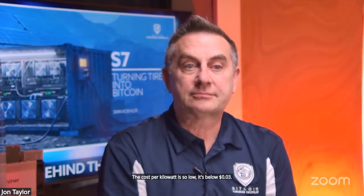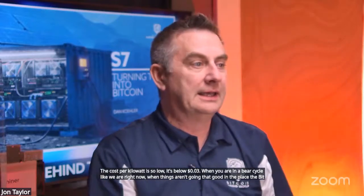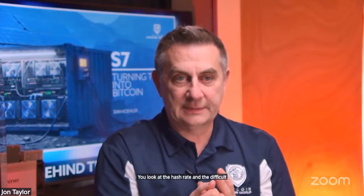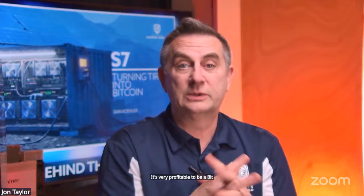When you are in a bear cycle like we are right now, when things aren't going that good and the price of Bitcoin's a little bit lower and none of my meters are up, but when it is low like this and you look at the cost of the Bitcoin miner, you look at the hash rate and the difficulty and all of the things combined, it's very profitable to be a Bitcoin miner with these renewable energy resources.